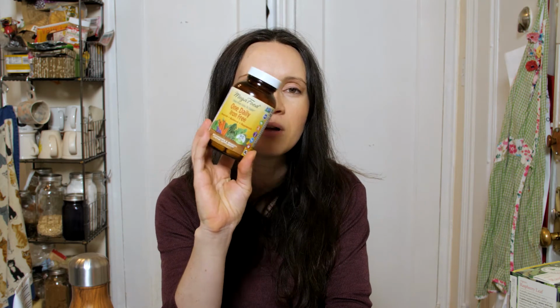And then as far as my multivitamin, I've had a few people ask me which one I take. I actually have naturally very high iron levels, so I have to be careful even during pregnancy that I'm not taking something with a lot of additional iron in it. So I take the Mega Food one daily, but I use the iron-free version, which the majority of pregnant women would not need. They would want the one with iron because you need extra iron during pregnancy.